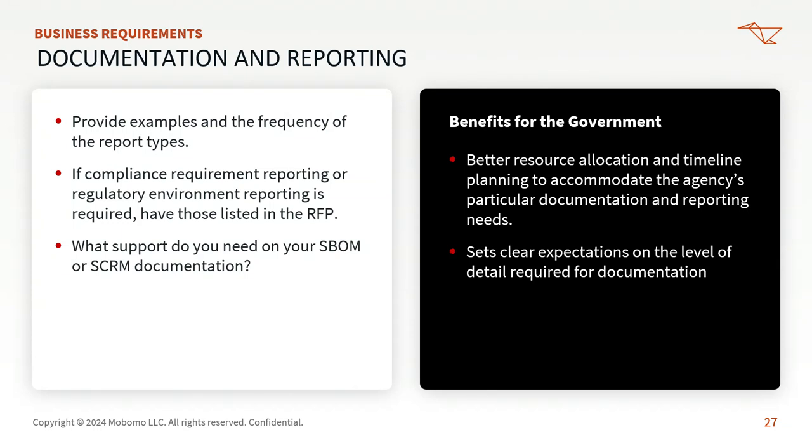Then also let us know if you need any SBOM or CRM type of documentation put in place. So just as detailed as you can be, letting us know how much documentation needs to be done, the level of detail that needs to be put in place, and how frequently it needs to be there, we could effectively staff the project correctly.